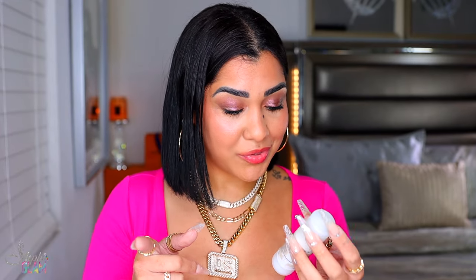Yeah, I was about to tell you guys that this is something you cannot wear under makeup because your makeup is not going to blend well on top of it. I went to the back to read the instructions to see what's up. And it does say to use day and night, alone, under moisturizer.